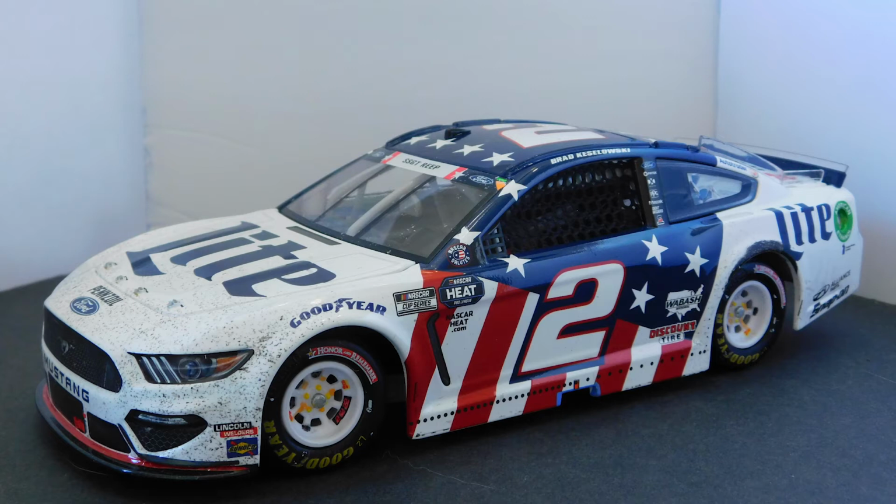With that being said, that's going to end it for us. Again, great car, great diecast. Just kind of taking you through it real quick like we do here on JTN.